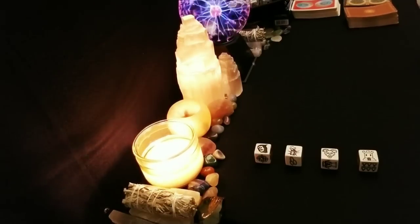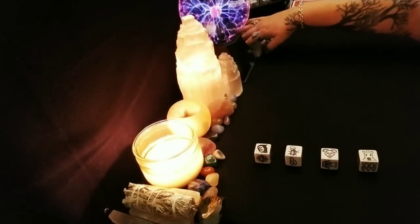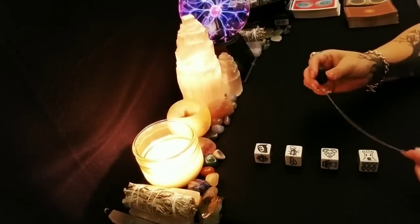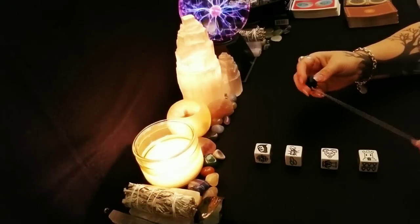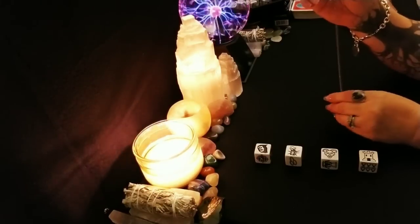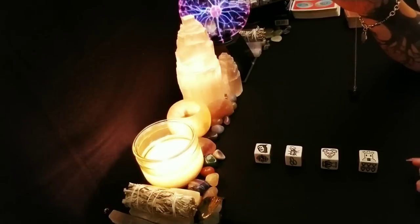So you can go ahead and pause the video and get out your pendulum. Your pendulum is like this. I highly suggest everyone use it while doing these. You will get a way more accurate reading. So I'm going to give you a short demonstration that shows you how to do that.